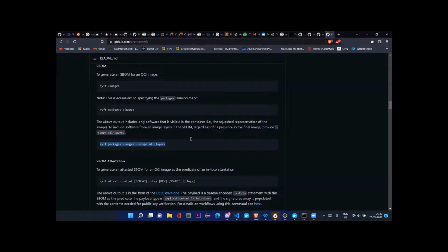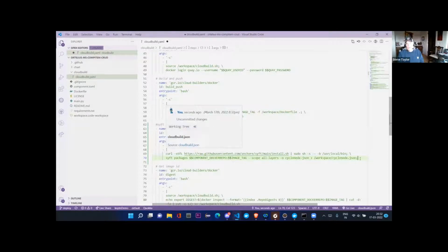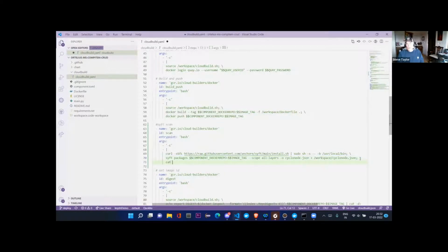This is the deploy branch. The other thing you could do is just add a cat. So do another slash, and on the next line do cat cyclonedx. Just the whole directory, right? Yeah, I would, so we can get the output into the job in case it breaks.